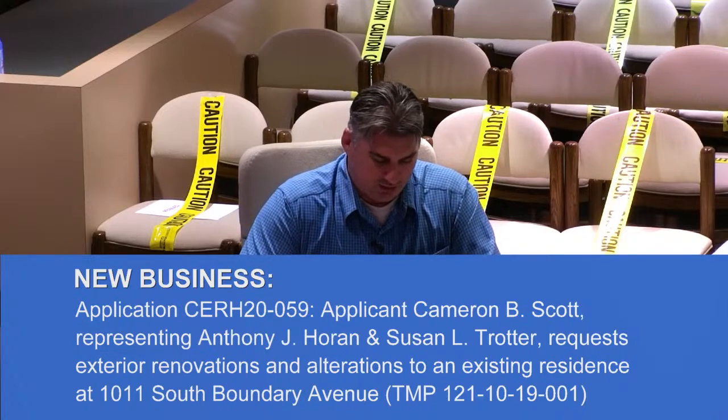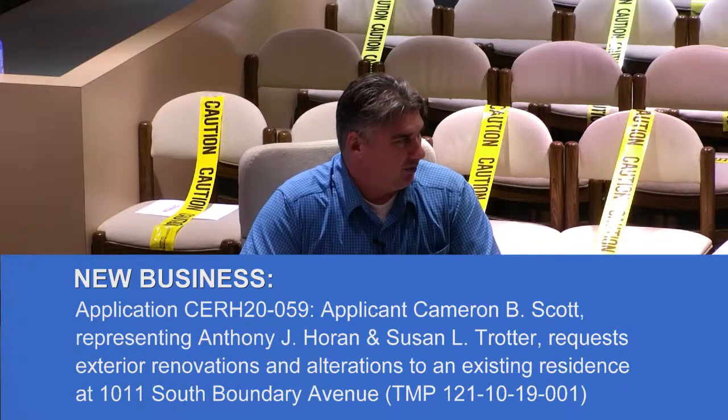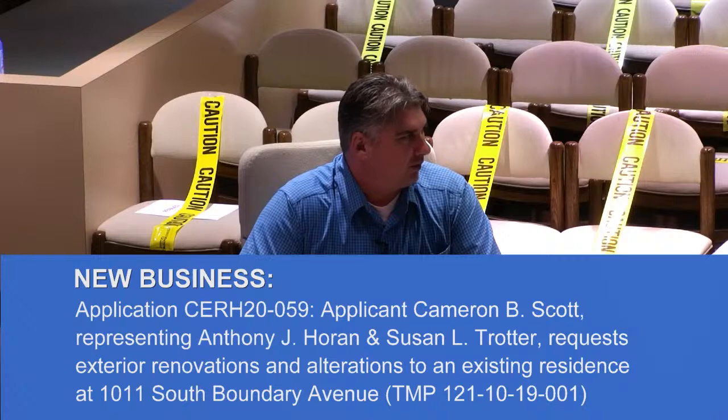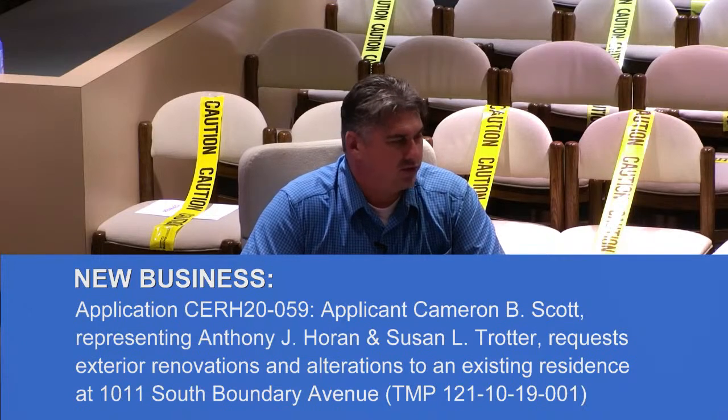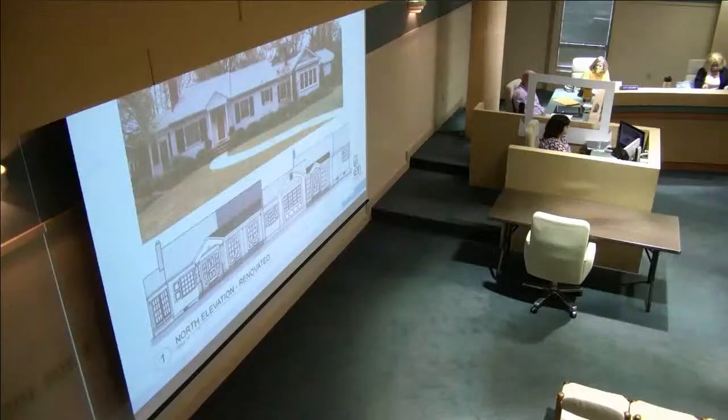Another significant feature is that the entryway is being reworked to have a more prominent arched entryway, as well as a secondary smaller entryway on the front of the structure that you can see. Replacing the existing vinyl siding with a cement fiber board, Hardie or similar, with a 5-inch exposure.